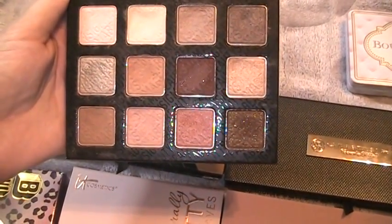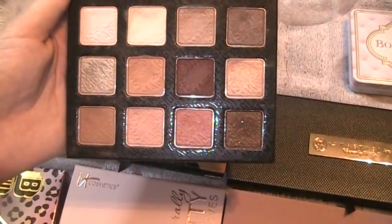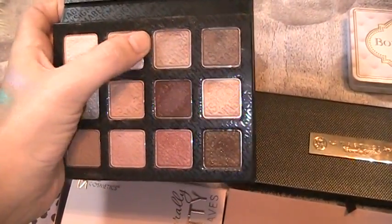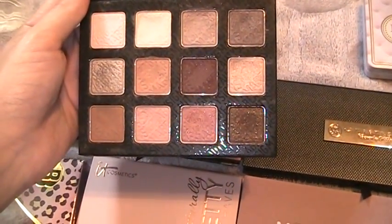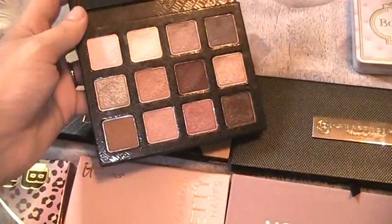I think they blend out really nicely, and they all seem to have pretty good pigmentation. There's only one that the pigmentation isn't great, and it's this taupey one up here on the top. It's a little sheerer than I would expect it to be, but this is one of my favorite eyeshadow palettes, so this is not going anywhere.